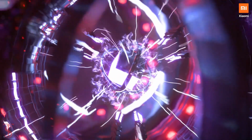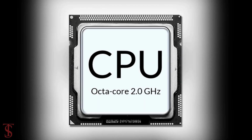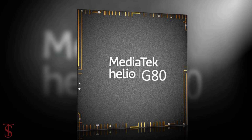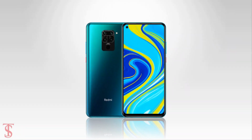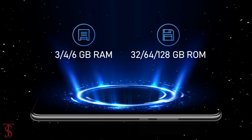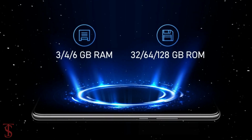Under the hood, the phone is listed to come powered by an unnamed 2 GHz octa-core processor, which is expected to be MediaTek's Helio G80 chipset. The device will come with 3, 4 or 6 GB of RAM and 32, 64 or 128 GB of internal storage. That will also support microSD expansion up to 512 GB.